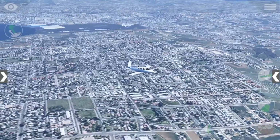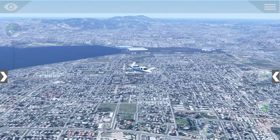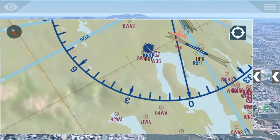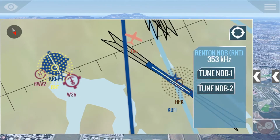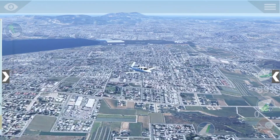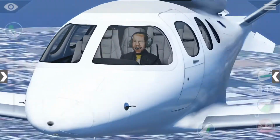I did not even know there was an airport there. This is Boeing and this is some other. We can check the map if we're here. And here there is one more airport. Let's see what this is. I think this is another of Boeing's testing airports. So please hope we don't crash.